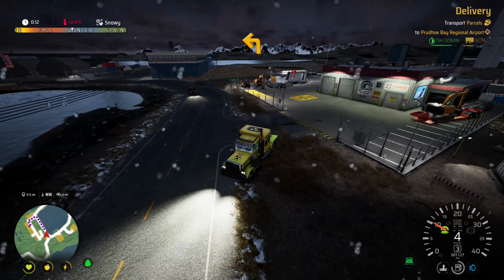This is going to be very interesting to get out of, but let's see what we can do. It doesn't say anything. I don't think this is my trailer. So where is my trailer then? Because I honestly cannot see it. It says I'm on top of my trailer, so maybe it is that. So let's put on the handbrake. I kind of lost my trailer.